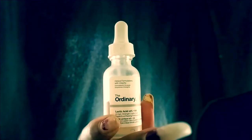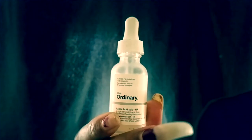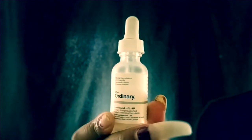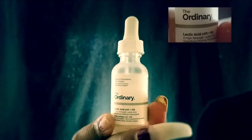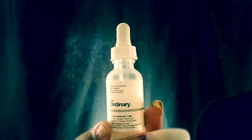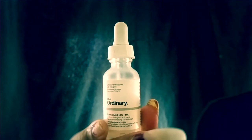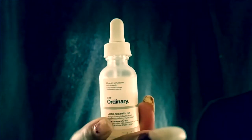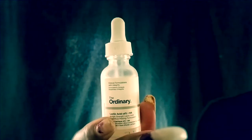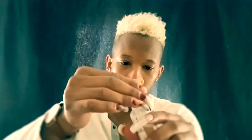The next product I will be using will be the Ordinary's lactic acid plus hyaluronic acid. Lactic acid is a form of AHA, alpha hydroxy acid, which is good for reducing texture, dark spots, hyperpigmentation, and improving the overall look and feel of the skin. This actually is one of the active ingredients in this routine, as it works with the next ingredient to really improve the colors and discoloration of the skin.